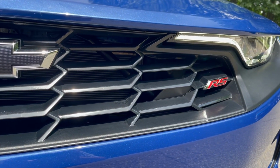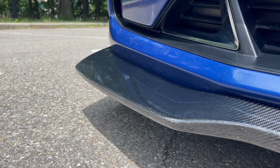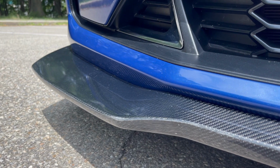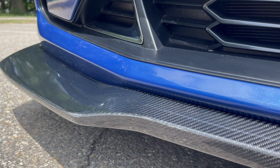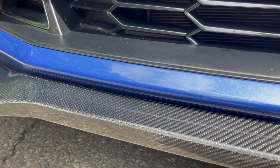So I'll focus on that for now. I have some exterior mods that I want to focus on as well. I changed to the Morimoto side markers recently, which is a huge upgrade from the ugly stock ones that I'm pretty sure nobody likes.